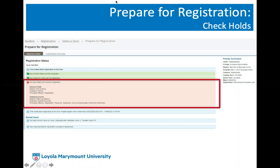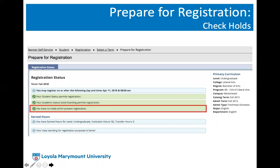And so holds are important because you'll want to address them as soon as possible, so that way you don't have anything preventing you from registering on your assigned date and time. So please make sure that you're checking for holds. Once you've cleared your holds, you'll have a section that will be highlighted in green saying you have no holds which prevent you from registration. So this is the ideal spot that you'd be in as you approach your registration date and time, meaning you're not going to have any issues when you go in and try to register.